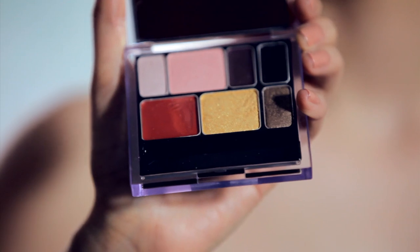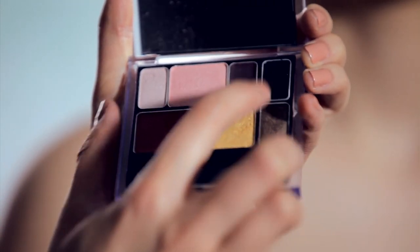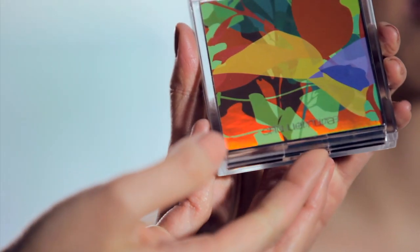So for the right side of her face, we're going to do a creative look. I'm going to use the black cream liner in the Dreamy Petal palette by Shu Uemura to do some designs. And on her forehead, I'm going to use the Sunset Gold Petal palette to make feather patterns.